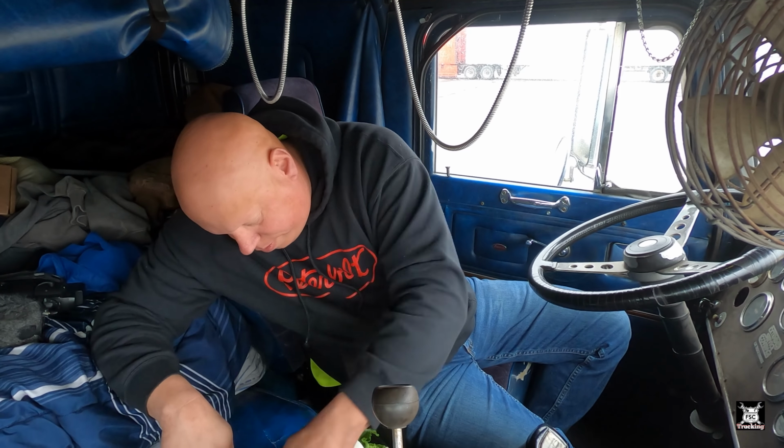Alrighty, lunch done, trash out, GoPro set up, kill the high idle. I always bump that, that's the trailer handbrake, commonly known as a trolley valve. Release the brake, put truck in gear.